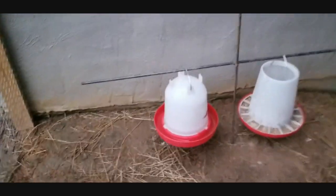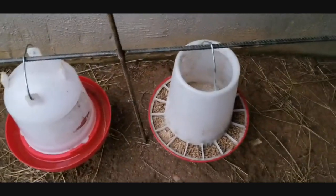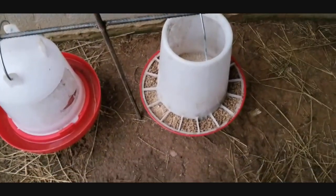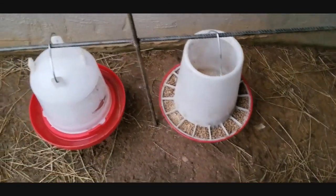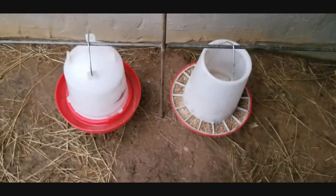Always leave out water and some type of pellet ground up food. Usually Purina. And then we'll go and see what other mixtures we have.